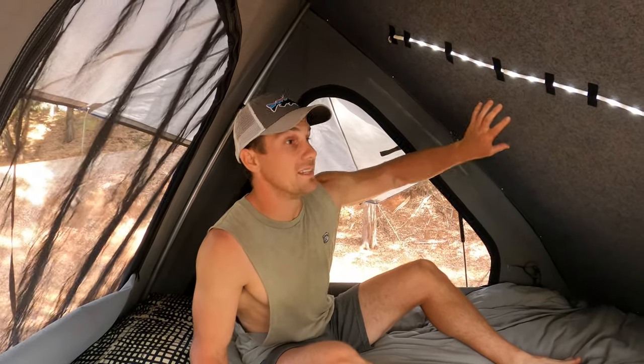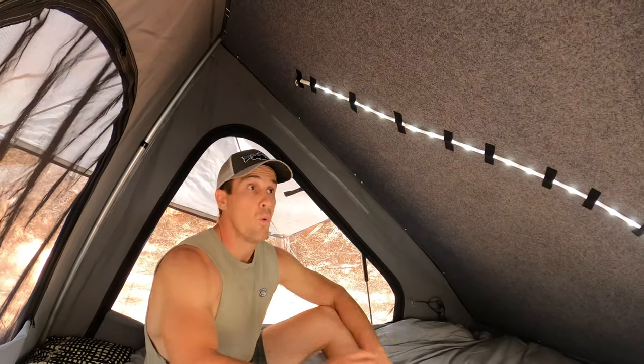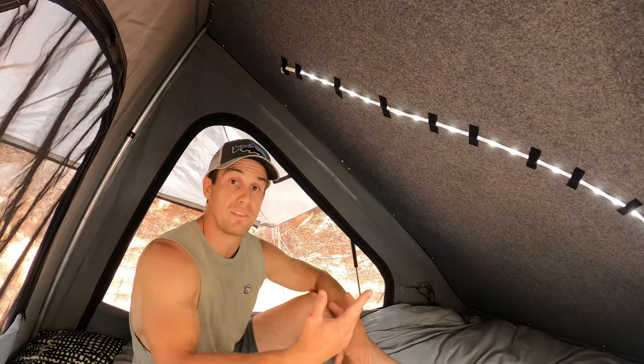Now, this roof is insulated from what I've seen online. There are insulated panels underneath. We haven't had the issue, so I can't really comment on it, but we've heard of other people who were some of the first adopters of this tent.